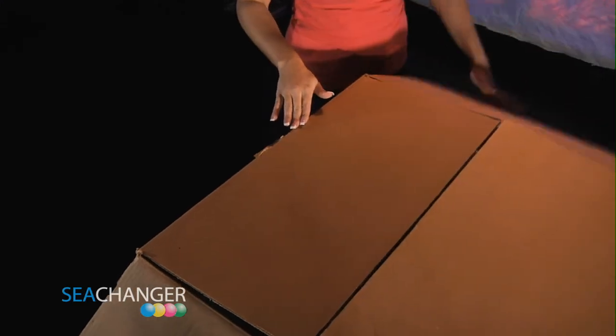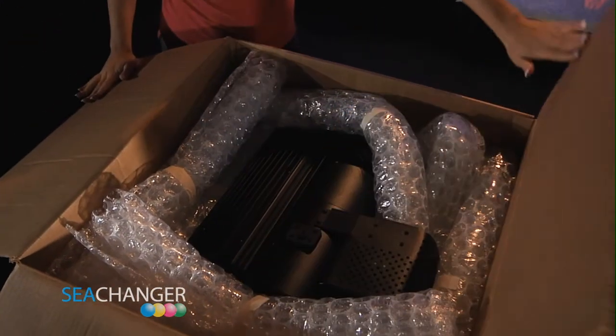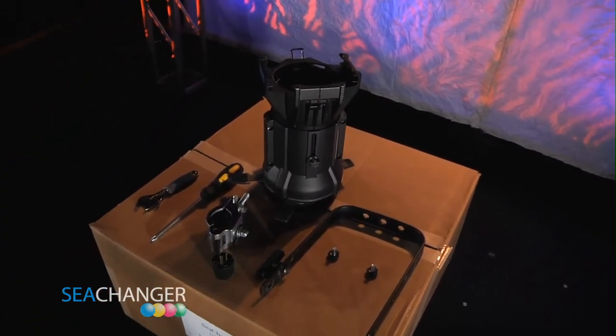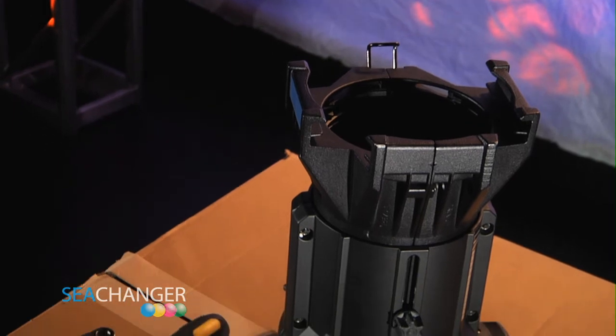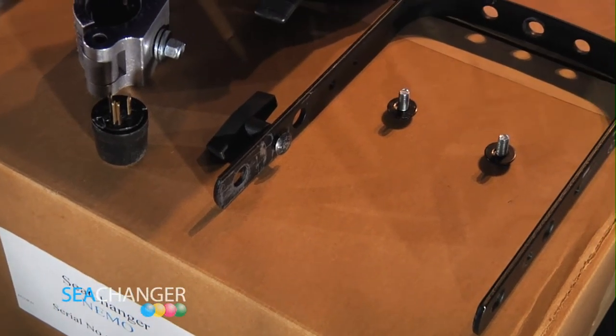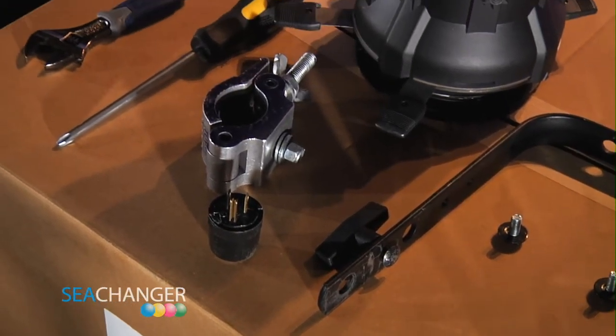Thank you for purchasing the SeaChanger Nemo. As you open the box, you will notice that the Nemo requires additional hardware. This would include the front barrel assembly, lens tube assembly, yoke bolts, C-clamp, and the power connector.